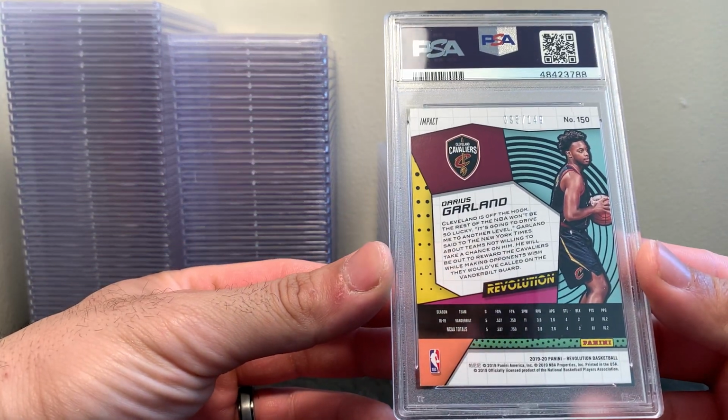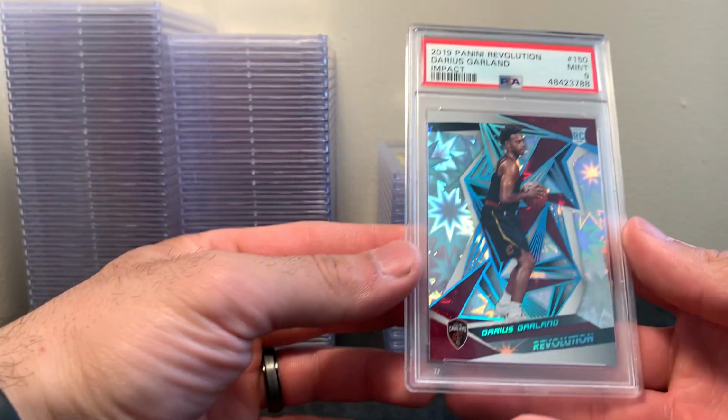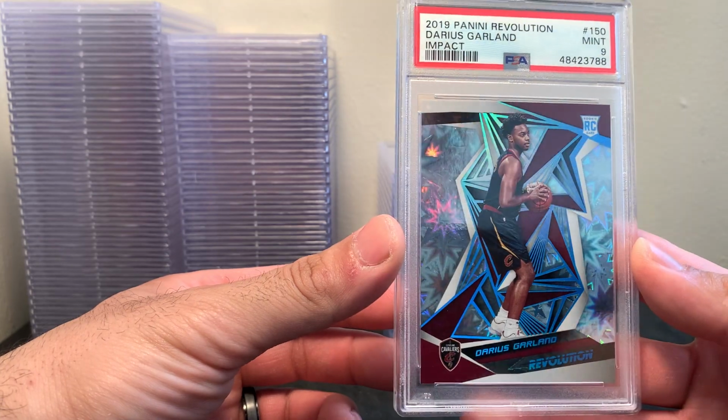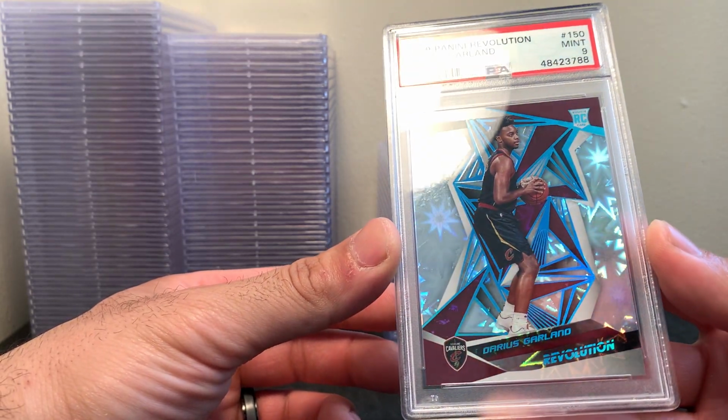This is Revolution, numbered to 149, Darius Garland. It's a 9. I didn't even know the grade on this one, to be honest with you. I can't remember every card's grade. I love the look of this card, the impact.